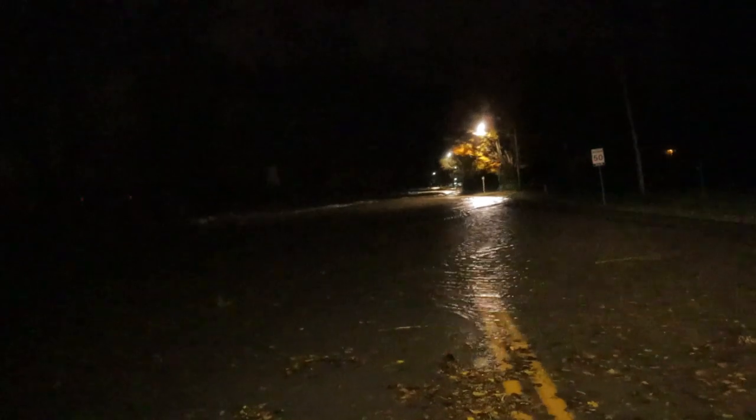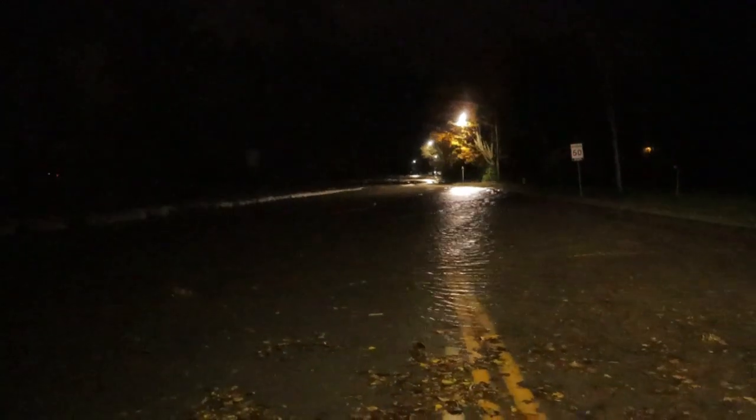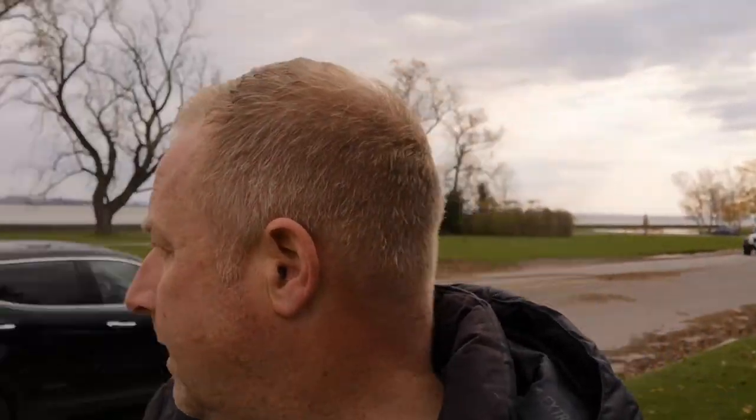across the road. You can see the markings on the road where the water came right up still. There's a lot of leaves, but there's a lot of water level marks behind me as well. And a couple of broken things over there, a broken tree.